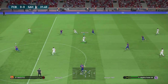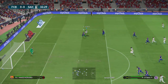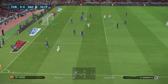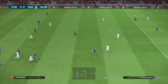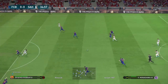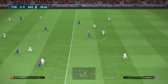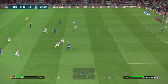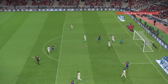Iniesta plays it out to the wing. Boots it upfield. Passes it through. Hits one! And the ball's come out! Sergio Busquets. Roberto can hoist it clear. And it's Luis Suarez. He's made sure that that won't get through. Messi. Chance! Up for the header!